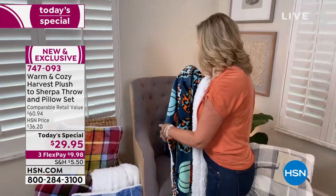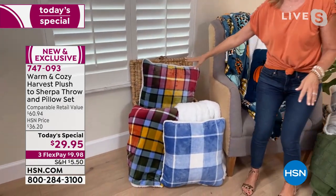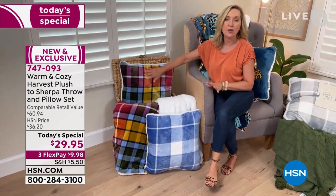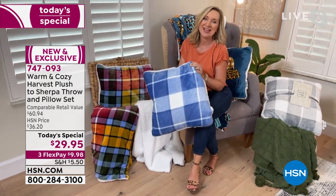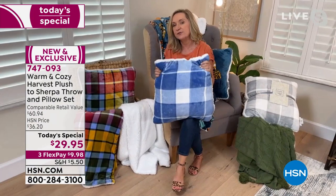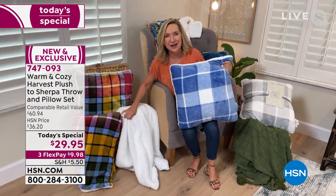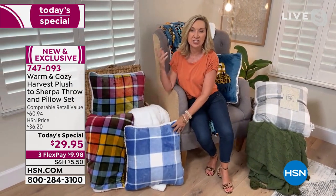And while I have you, I have two other plaids. The most popular has actually been our multi-plaid, which really brings in all the autumn hues. You've got the matching throw. And then, of course, the blue plaid. This is my other favorite because it reminds me of denim or chambray. Remember, because it's reversible, if you want to just show the Sherpa side, you can do that as well. So it gives you lots of decorating opportunities: your couch, your chair, your bed.